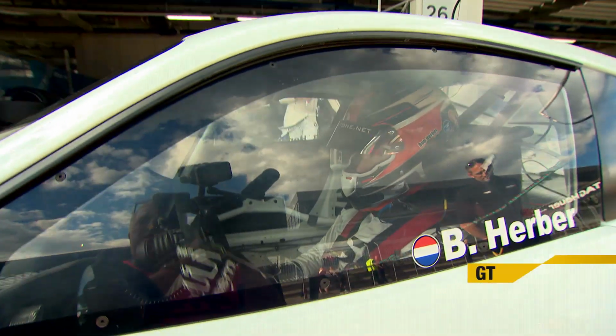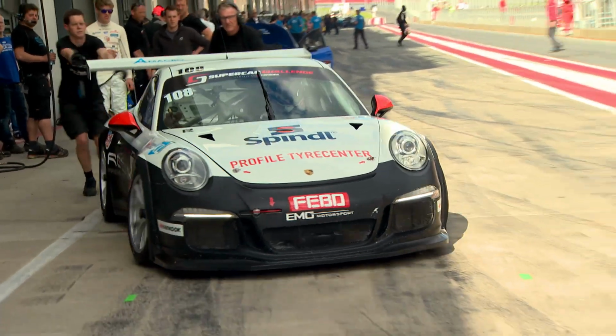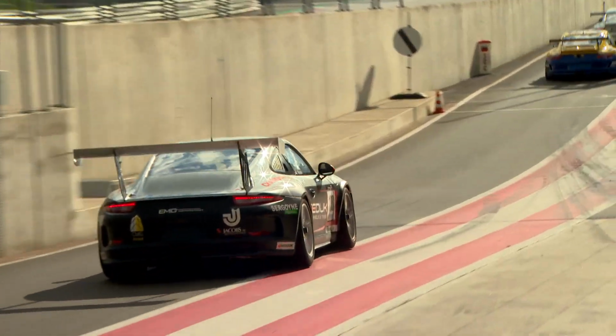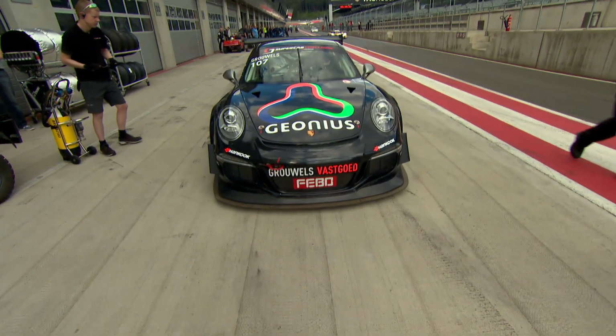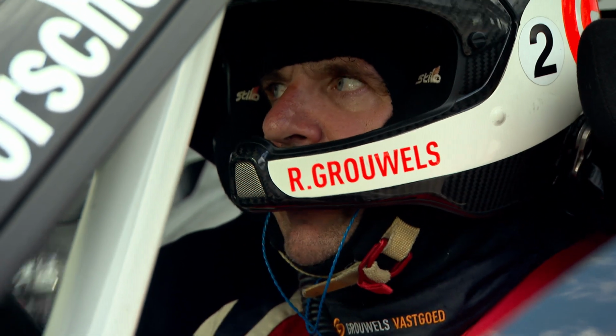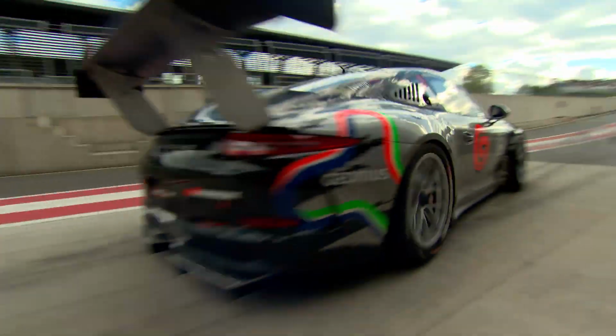Bob Herber in the pits from 3rd place in GT. Two 6th place finishes in Zandvoort with the BMW, so no added result seconds for him. Roger Graals, on the other hand, comes in from 2nd place, but Wolfgang Triller, the leader, retires with a puncture, so Graals will move up to the lead. But after 3rd in Zandvoort in race 1 and winning race 2, 20 extra result seconds drops him back behind Bob Herber.